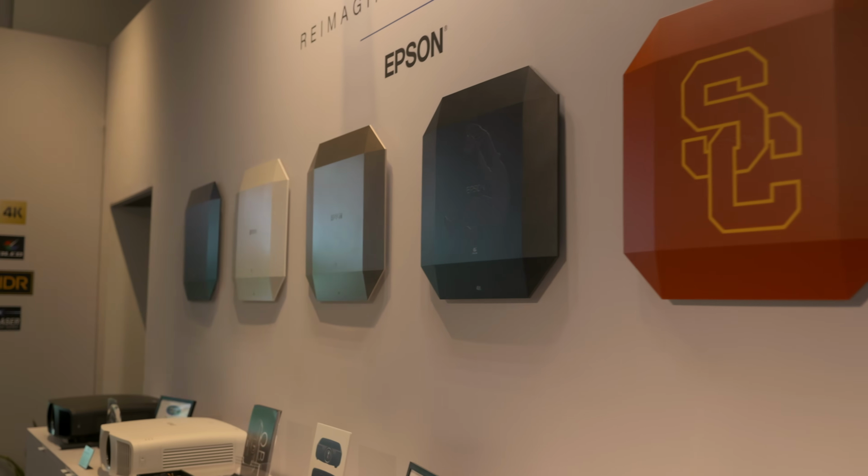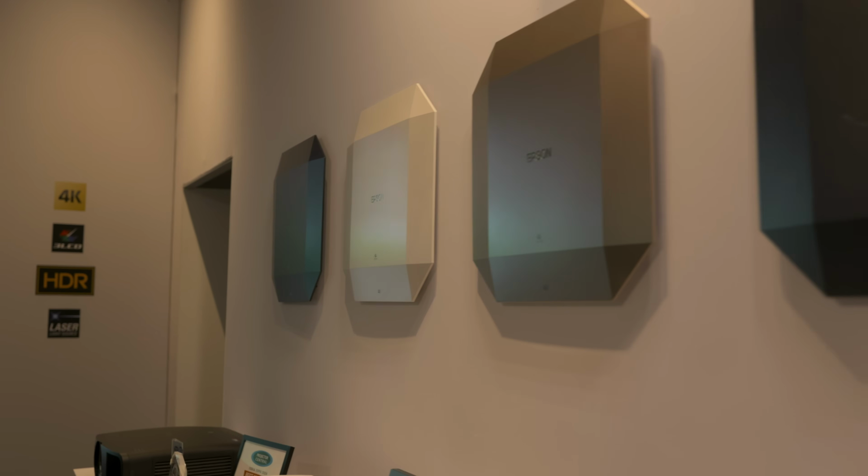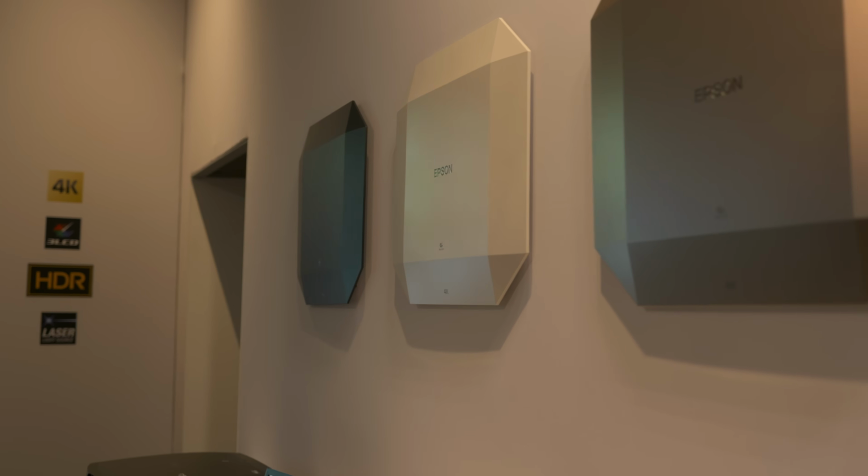Okay, so why don't you tell us a little bit more about the advancements that you have made over the LS 12000? Because really, that was the only flagship projector that somebody wanted to get into Epson, but now you have three new ones. So tell us a little bit more about the advancements over the LS 12000 across those three different tiers.